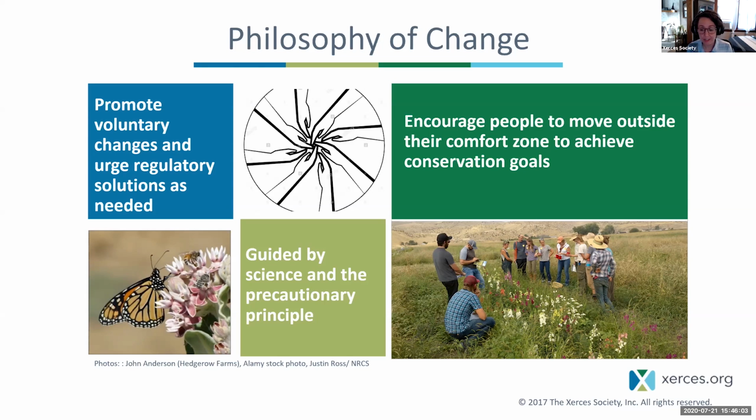I have learned over the years pesticides can be a really challenging area to work in. There's lots of strong feelings on all sides. What we're trying to do is to meet people where they are and encourage them to move out of their comfort zone to achieve conservation goals.